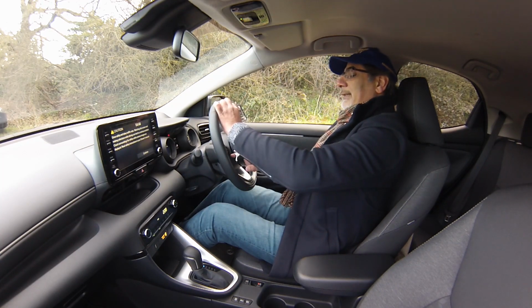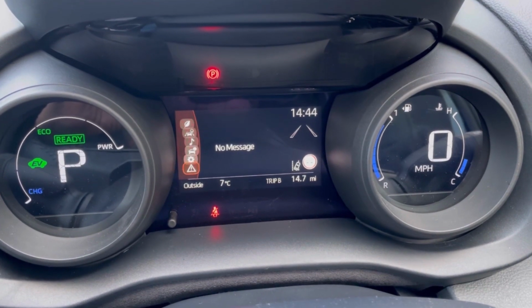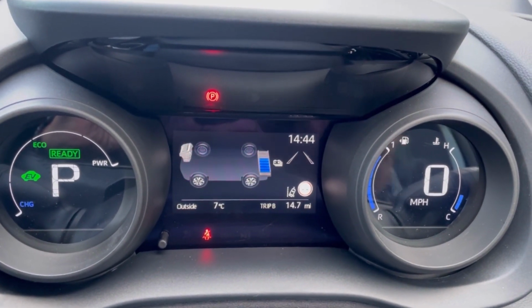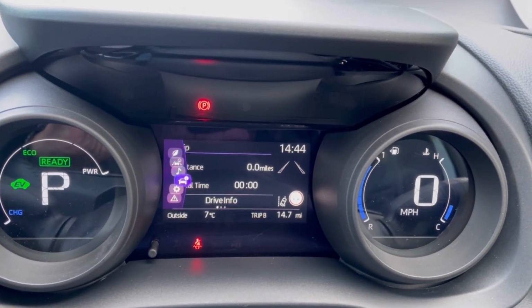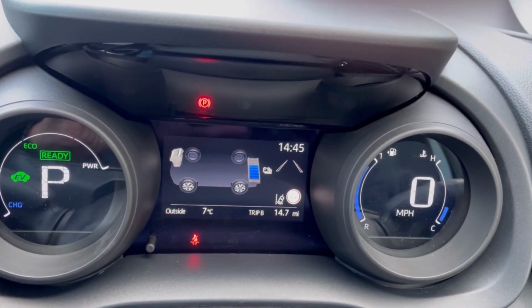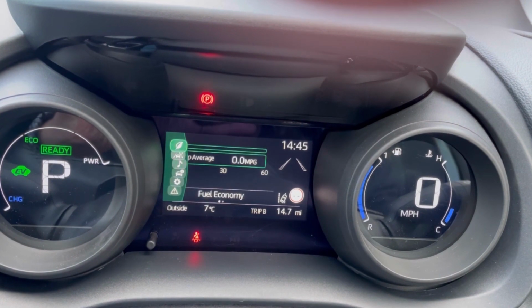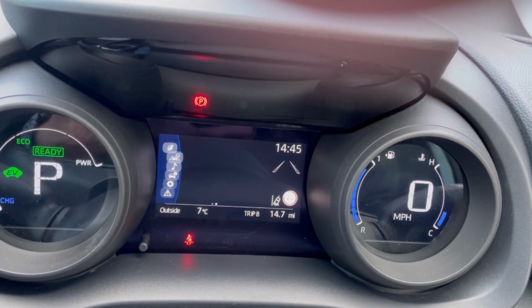You can also configure the settings on here, and of course I've got it set on, so you've got messages and economy and trip meter and all the rest of it. I like to keep it in this mode because this mode tells you how the hybrid system is actually working, how it's driving, what it's doing, and all the rest of it. So it's quite interesting, and there's a bunch of other things in there that I could go through. You get all the usual stuff, your radio and all the rest of it, your lane keep assist, and of course your trip meter information, eco zone, how well you're driving, and all of that sort of stuff.